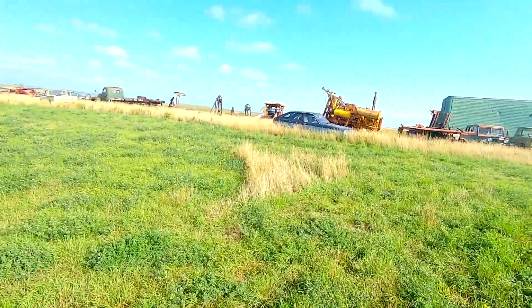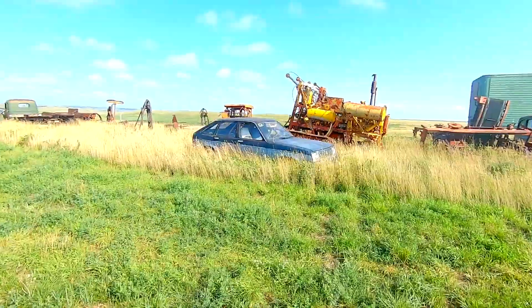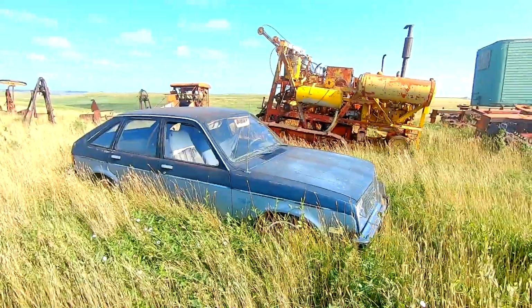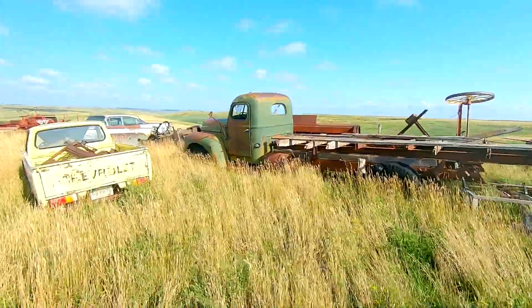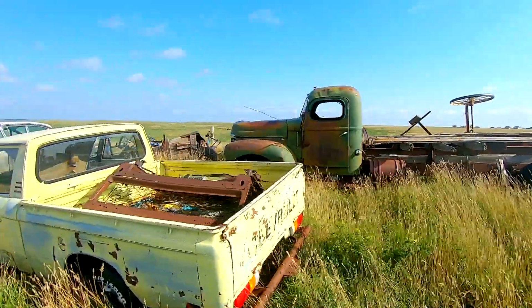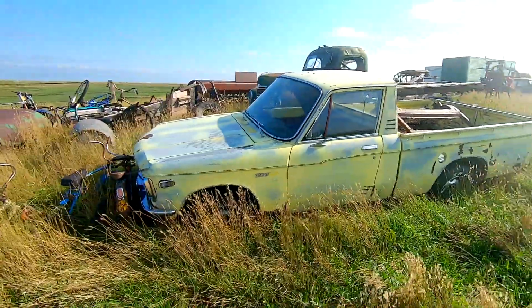My buddy Marshall said, make sure to get pictures of the Chevettes. So I'm putting this in there for you, buddy. Here's the first one right here. I believe there's 5 of these on the property. Big International KB5. Sitting next to a little Chevy Love pickup.